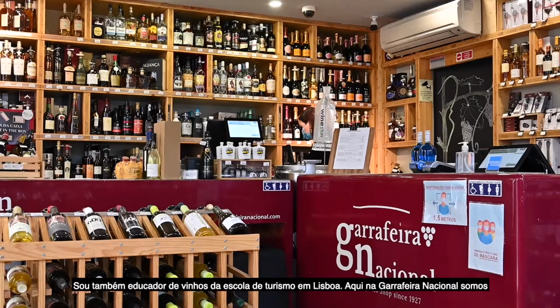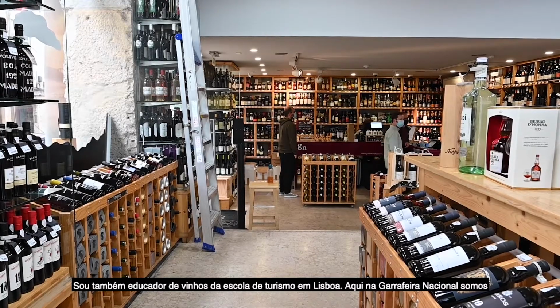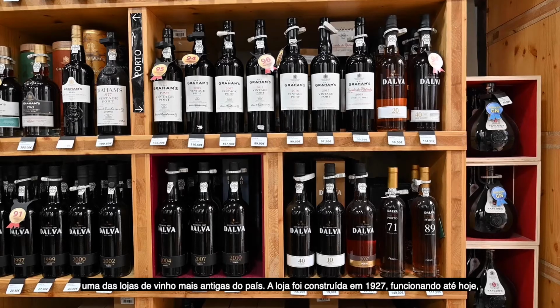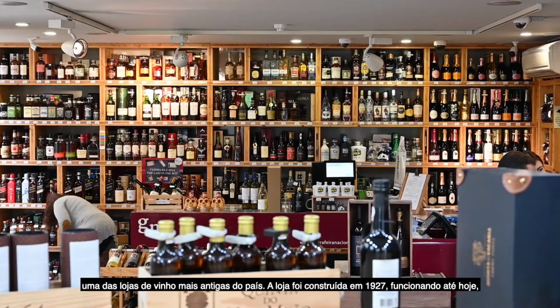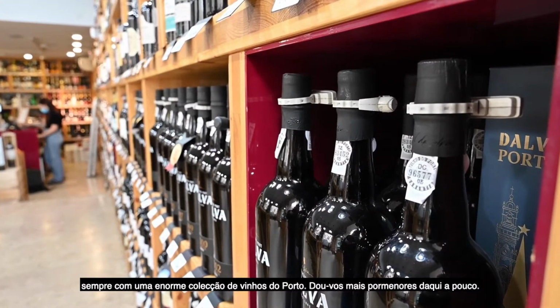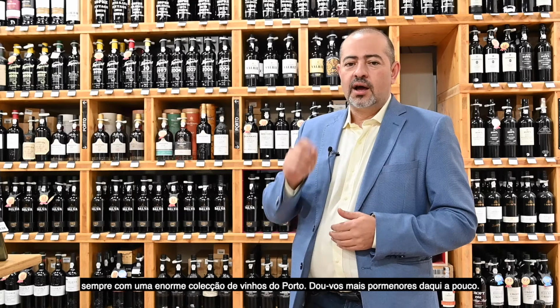Here, where we are, in Garrafeira Nacional, we have one of the oldest wine shops in the country. The shop was built in 1927 until today, all with a huge collection of port wine. I will tell you a little bit more in a few moments.